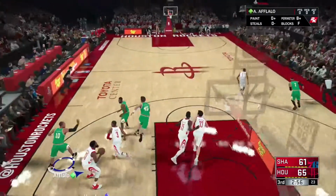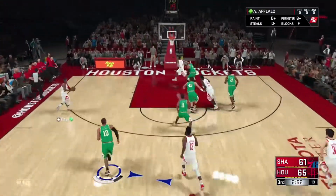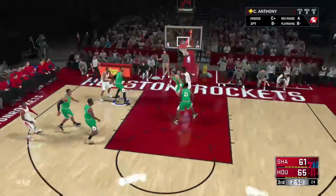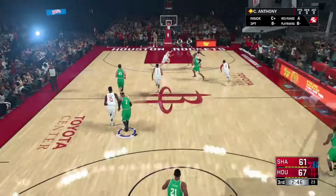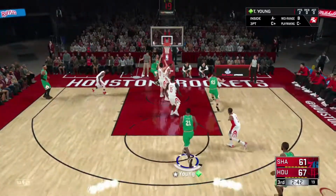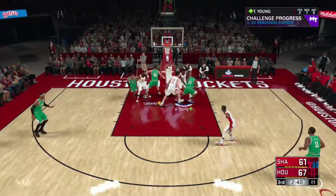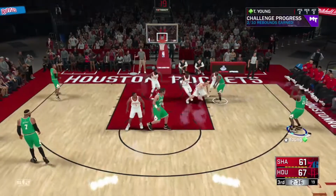Irving passes to LaFrance. He gets stolen by Capella. Paul outside. It's good. The assist that time from Harden. And it's a six-point Houston lead. Oh, they can't miss, their third make in a row to begin the half. And Capella sends it back. And they'll keep possession. Irving dishes to Young.